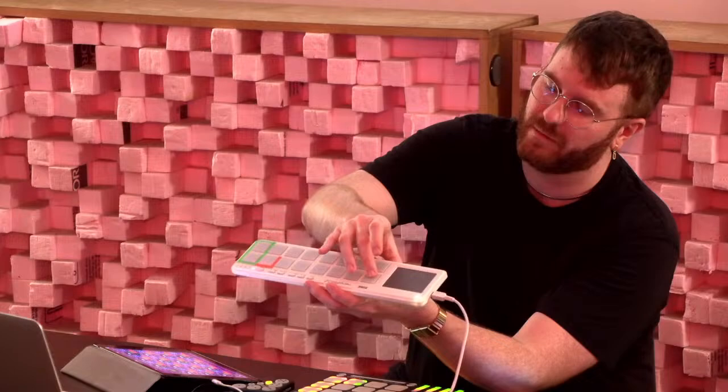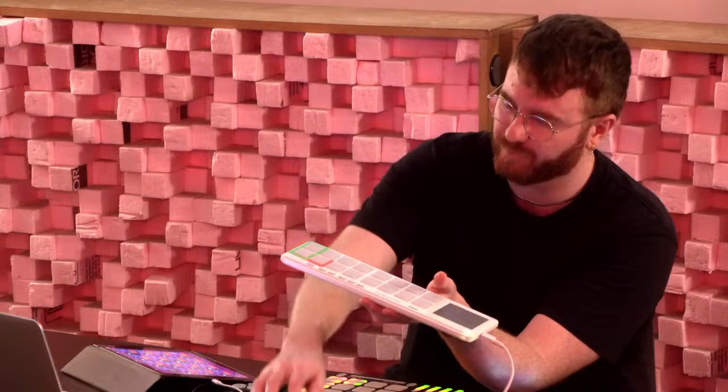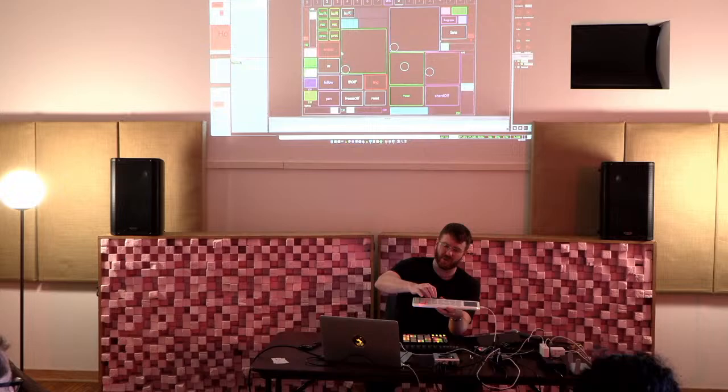And I have a button on this controller here where if I hold it down, it'll just continuously hold whatever synthesis algorithm that I've selected. So these are pretty fun. They'll just play forever and always keep generating new kinds of materials and sounds.